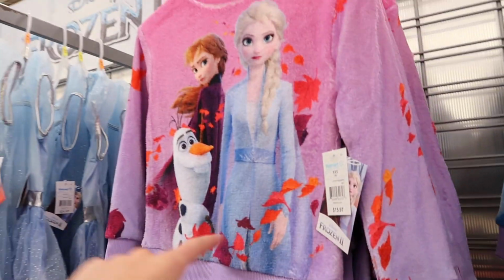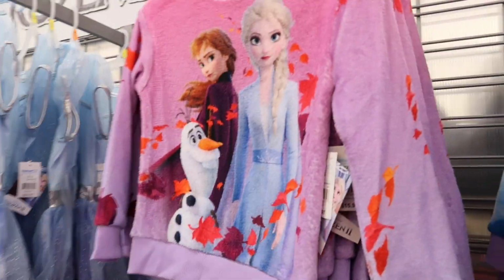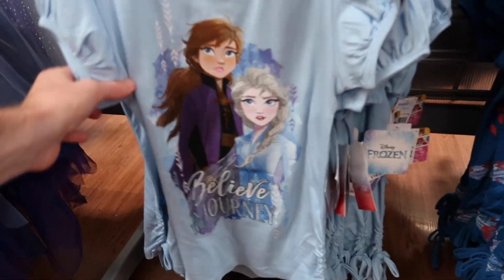And then they have these sweaters for $15.97. Now that's kind of cool. I like the leaves on the back. And here's some more shirts for $10.97.